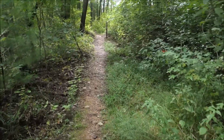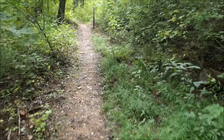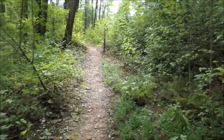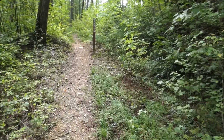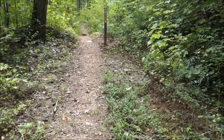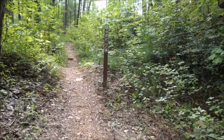And there's the sign for Trail 105, South Fork, Citico Creek. I'm going to go up it a short ways and then turn on the North Fork of Citico Creek Trail.